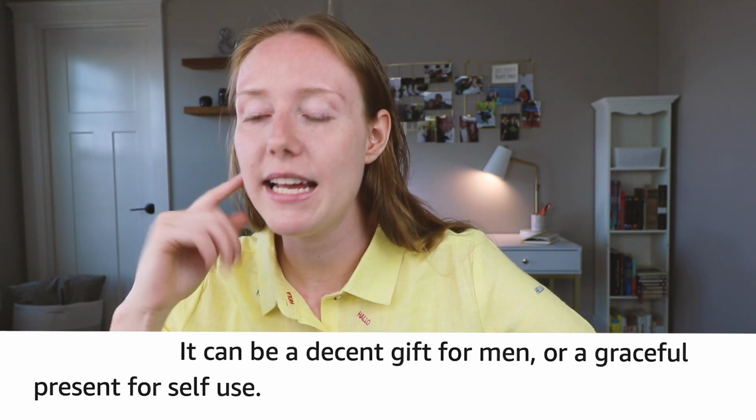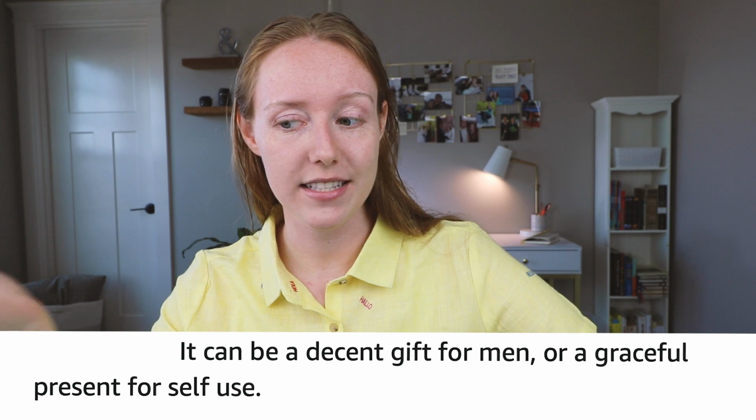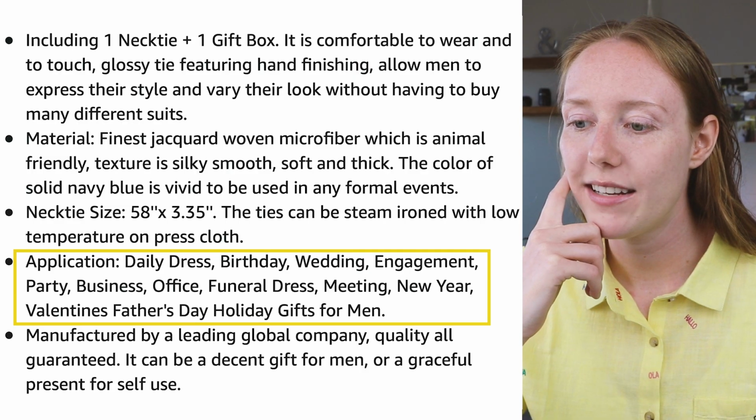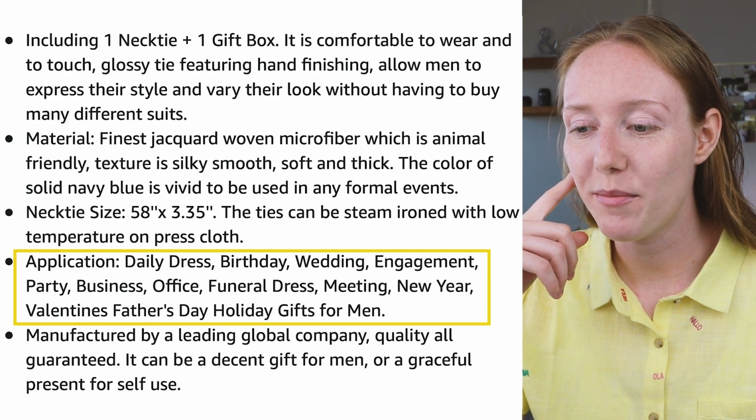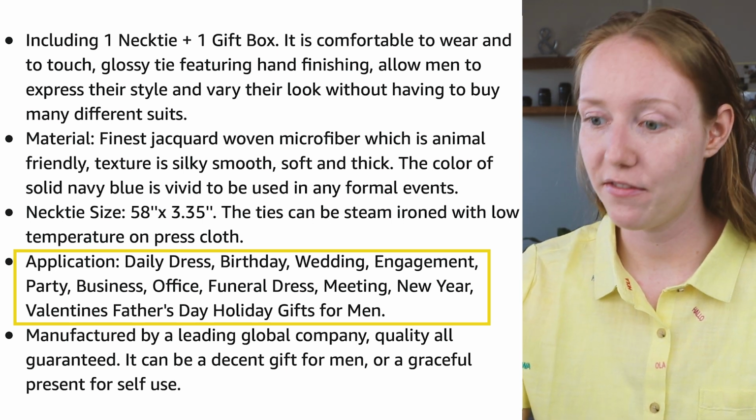First up is a tie. Classic. It can be a decent gift for men or a graceful present for self-use. Application, daily dress, birthday, wedding, engagement party, business, office, funeral dress, meeting, New Year, Valentine's, Father's Day, few holiday gifts for men. Those last ones are all just one thing.